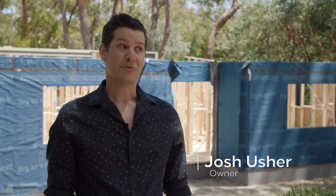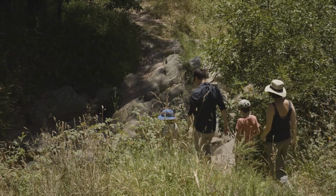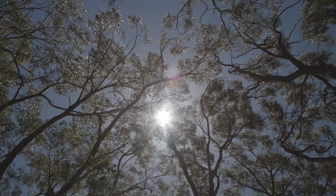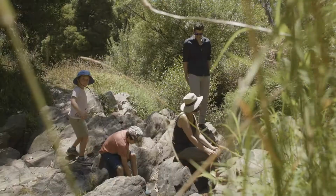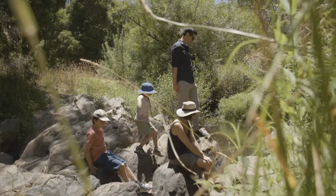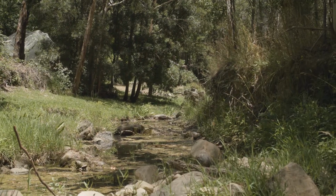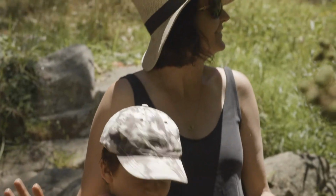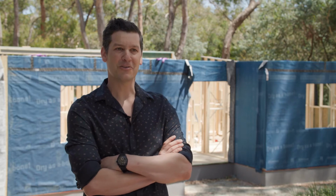So our block of land was a huge part of our plans. We just wanted to be close to nature. We've preserved more than half the trees on the block, which was challenging to do with access. And our hope is that our home really blends with our space and sits well with the nature around it. We particularly liked this block because it was across the creek from that conservation area, with the creek running through it, and it's amazing.